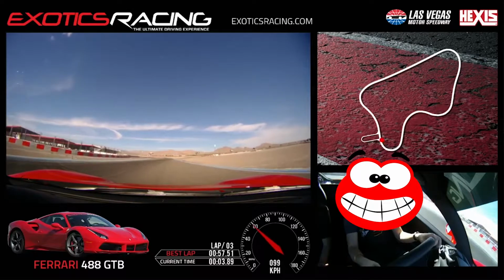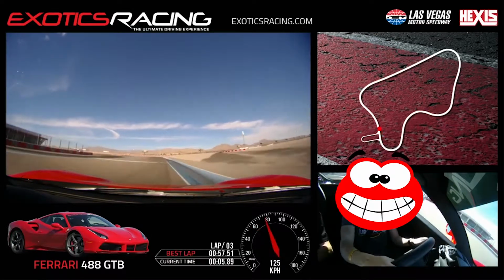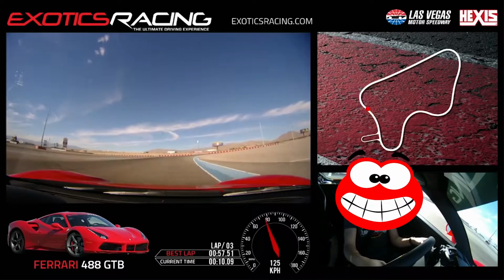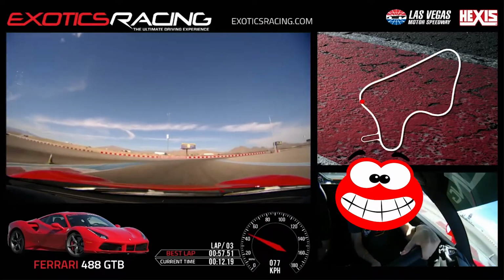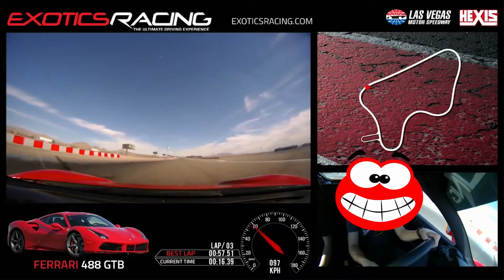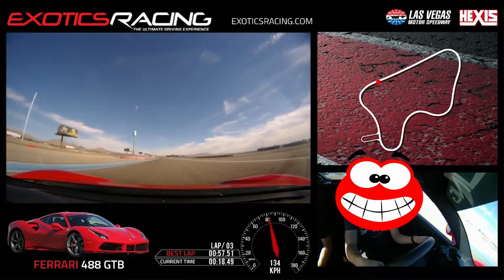Grab a gear. There you go. Now roll back on throttle here. A little more. You're good. Yep, yep. Brake. Now ease off. Full release off the brake. There you go. Just want to carry that momentum on entry like we were working on last car. Yeah, keep scrubbing too much speed. Yep, yep.